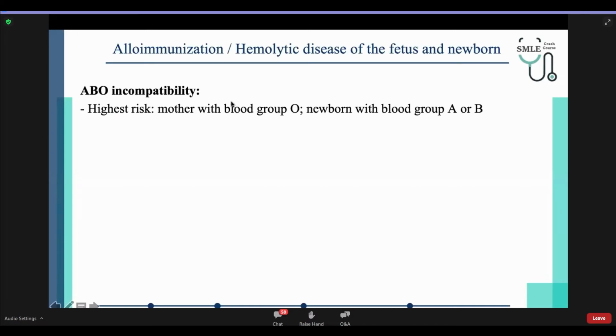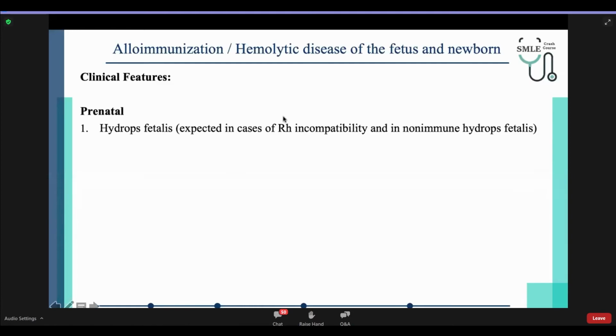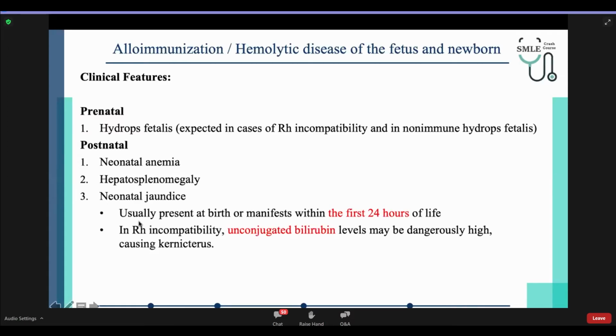So in ABO incompatibility, the highest risk is when the mother is blood group O and the newborn has blood group A or B. And in RH incompatibility, it happens when the mother is RH negative and the baby is RH positive. Good. So what are the clinical features? We have clinical features for prenatal and postnatal. So the prenatal, we have hydrops fetalis, and this is a topic for another day. It's very big and it has a lot of details. Okay. Postnatal, we have neonatal anemia and hepatosplenomegaly. Good. And also we can have neonatal jaundice.